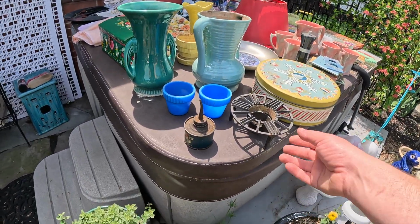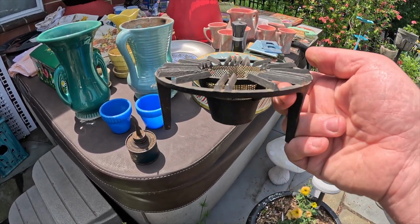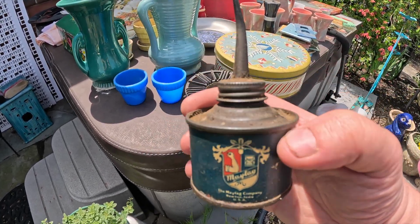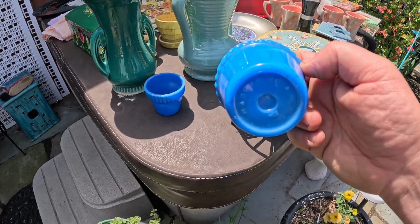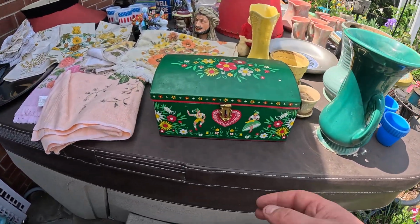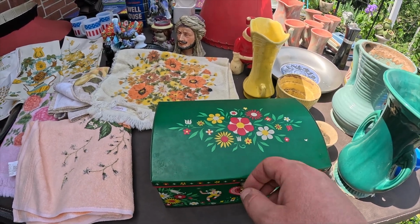Some of this trivet here for like a coffee pot I absolutely love. It's metal and it's heavy. This old Maytag oiler, thought that was pretty cool. These great Acro Agate flower pots. This little Dutch metal chest I thought was really cool.